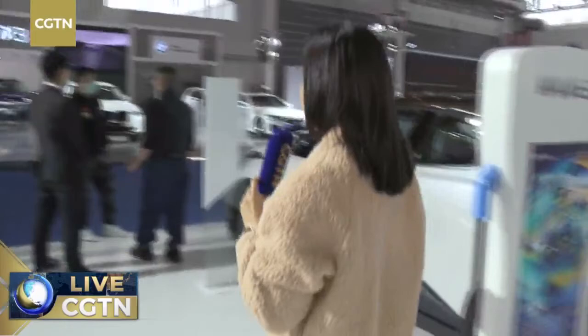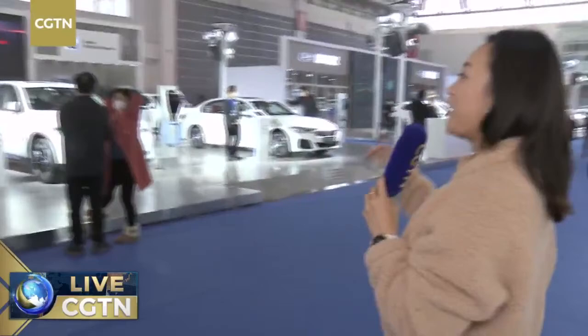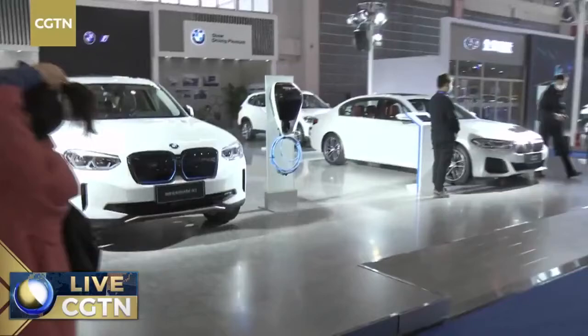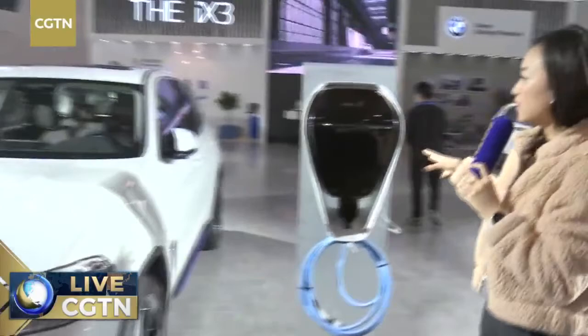And we continue to walk around the exhibition here. BMW this year, they say they don't have any salesperson to introduce any car model to us, but here are some of the new models that they put out right here. What really interests me is how they charge.